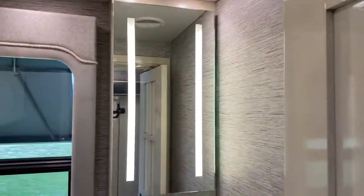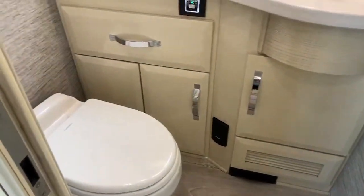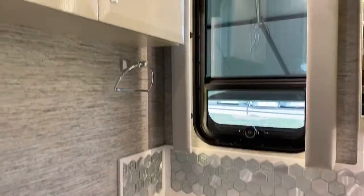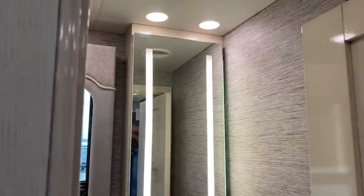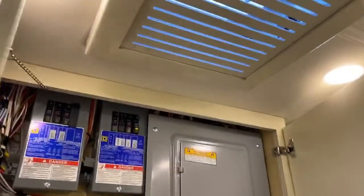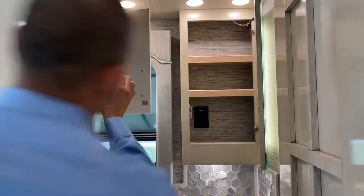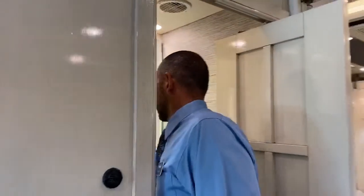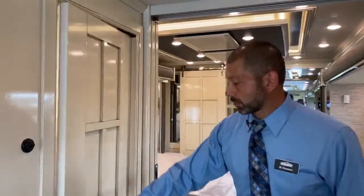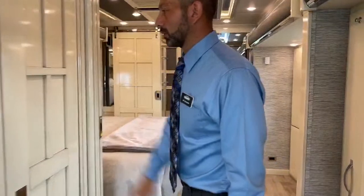Okay. And then now to the half bath here in the middle of the coach. As you can see the cabinets, everything is just gorgeous. Got your medicine cabinet. I'll pop in here and open this up for you. There's your breakers. And as usual, you have the bathroom door that opens up so that when the slides are in, you've got plenty of room. It's kind of a cool feature there.